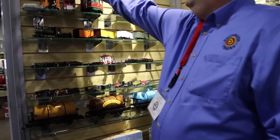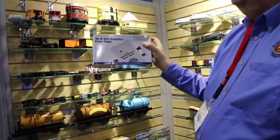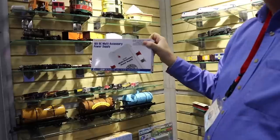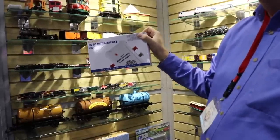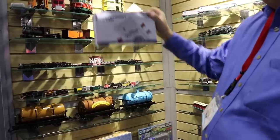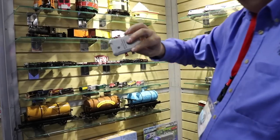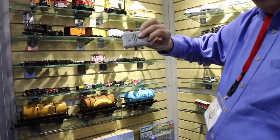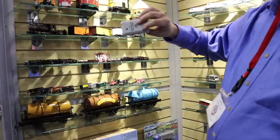And with the new regulations we had to comply to, we have had our accessory port as a separate DC power supply, so you can use this to power your switches and your accessories on your layout. It comes with two power taps, and you can easily hook up to six items up to a total of 1 amp draw for your accessories on your layout.